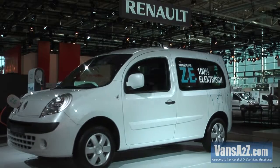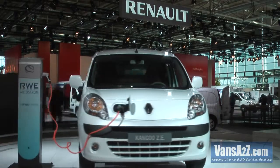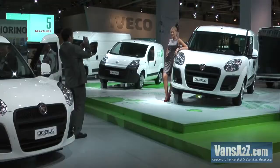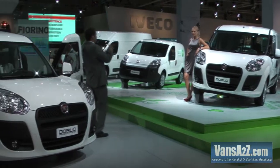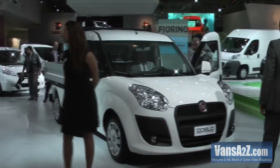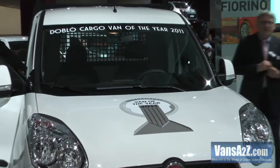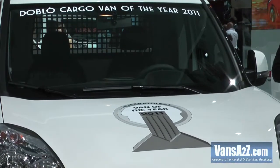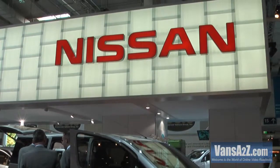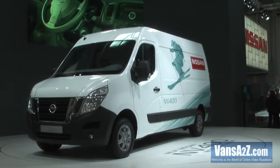The biannual IAA Hannover Commercial Vehicle Show is the biggest of its type in Europe, and this year's event had a decidedly green tinge. But before we get to the swathe of eco-vans rolled out at the event, there was the announcement of the Fiat Doblò Cargo as the International Van of the Year for 2011, and an unveiling on the Nissan stand that grabbed the headlines, the NV400.